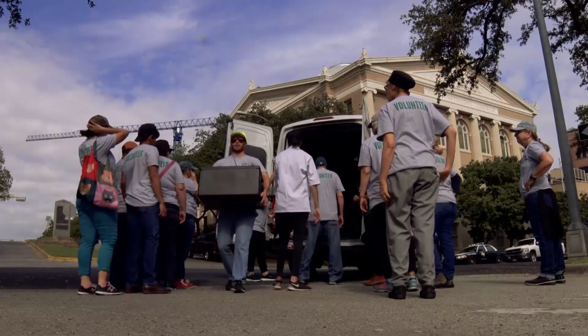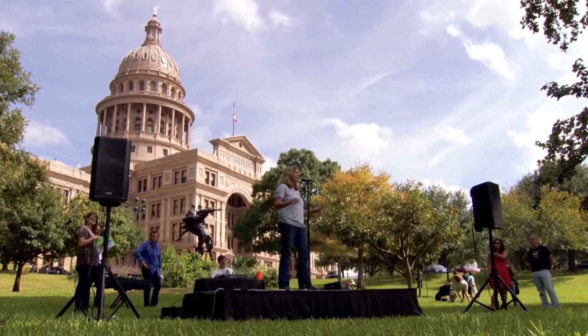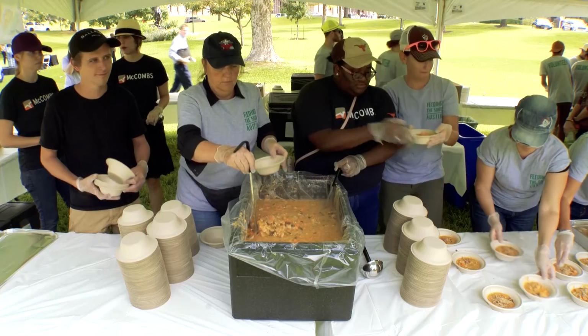Let's get this out of here. Can you hold that door, please? 2 people, please. Believe me, there's plenty of food out there, and there are plenty of people who can use that food. I need you guys to work as a team, okay?